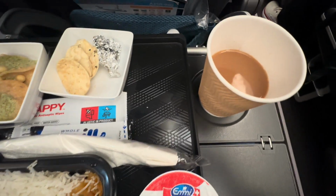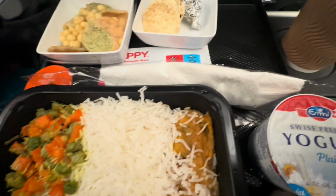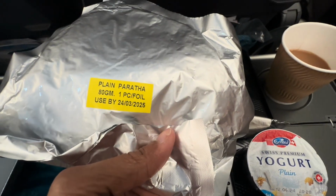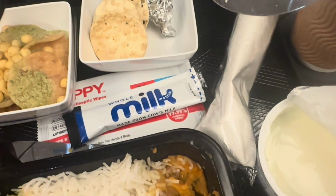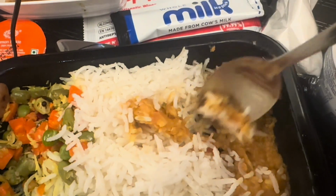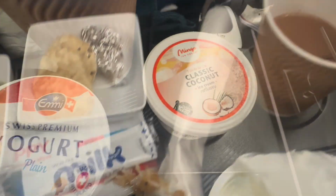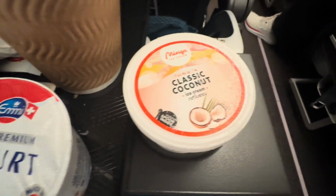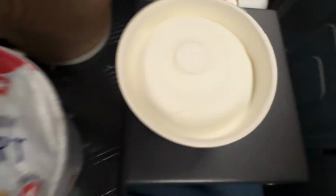And here is the Asian vegetarian meal that I opted for. You have some beans and carrot poriyal, rice, some curry, and then plain paratha. This is the corn salad, some papad. It looks like a bhindi curry and vegetable poriyal along with yogurt and some chai. And after the meal is the classic coconut ice cream for dessert, which was pretty yummy. It's a vanilla flavor.